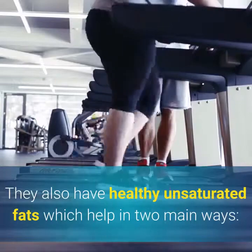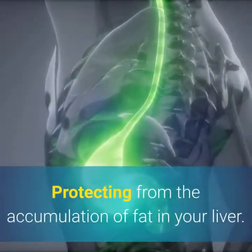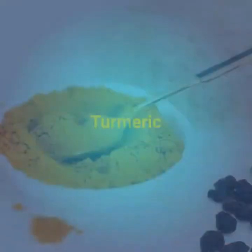They also have healthy unsaturated fats which help in 2 main ways. Protecting from the accumulation of fat in your liver. Development of strong cell membranes around the liver cells.